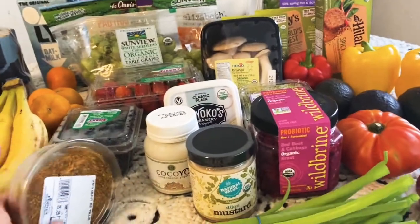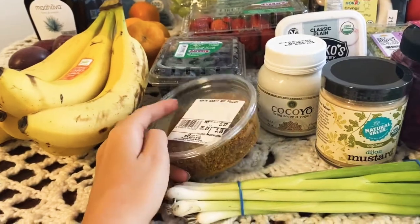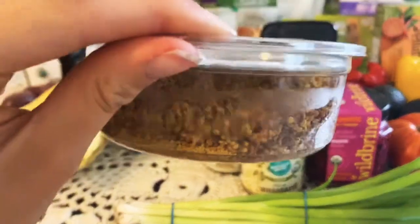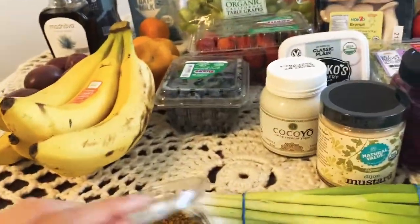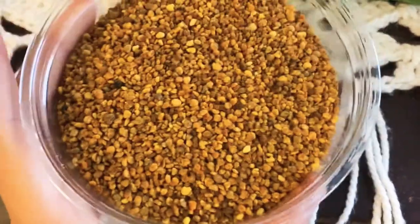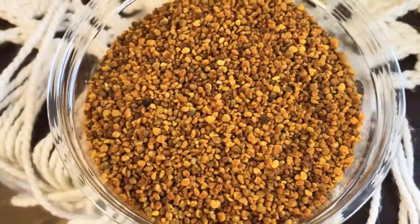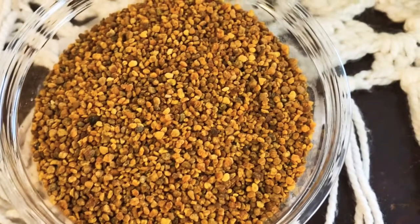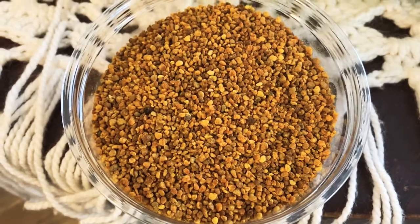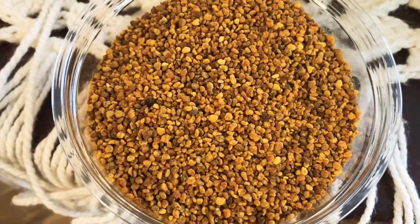And last but certainly not least, I got some bee pollen. So bee pollen is one of my favorite things to recommend to clients. It helps boost immunity. It also contains a bunch of different vitamins and minerals. The body really recognizes bee pollen as something that it absorbs well, because it's been in our body systems for a really, really, really long time. So the body readily recognizes bee pollen, and if you take bee pollen with any other vitamins or good, healthy, healing foods, it's going to help you absorb those minerals.